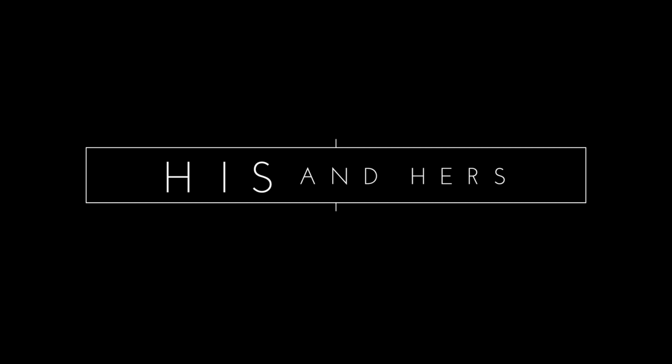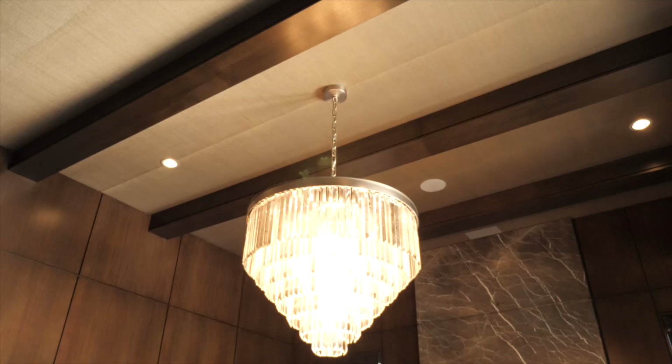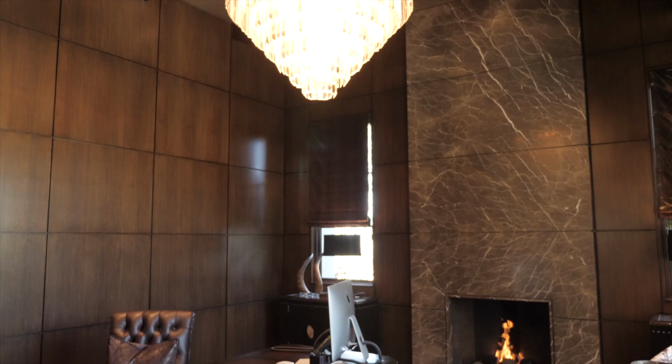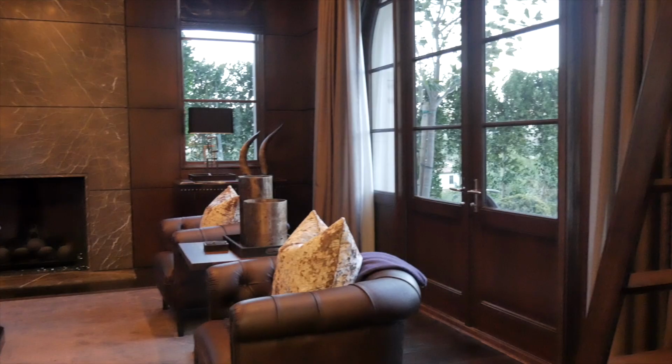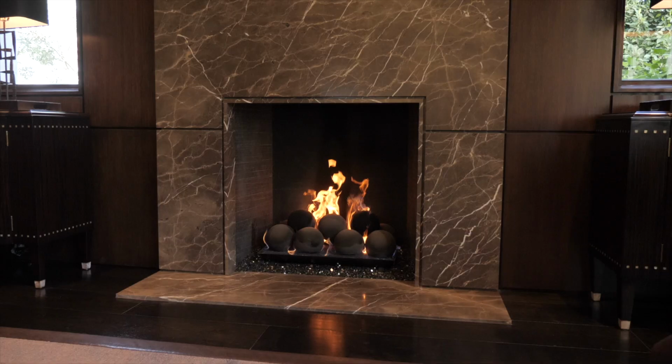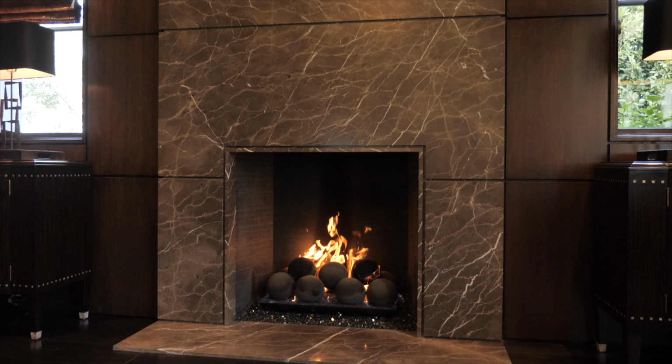And voila, here we are in Terry's office, the yin to my yang. They're actually matching offices exactly. They have the same cabinets, they have the same type of wood. His is just obviously stained darker, it's more masculine. His curtains are on a very modern silver rod. So the fabrics are different, the tone is different. The marble that we used for his fireplace is honed as opposed to polished.